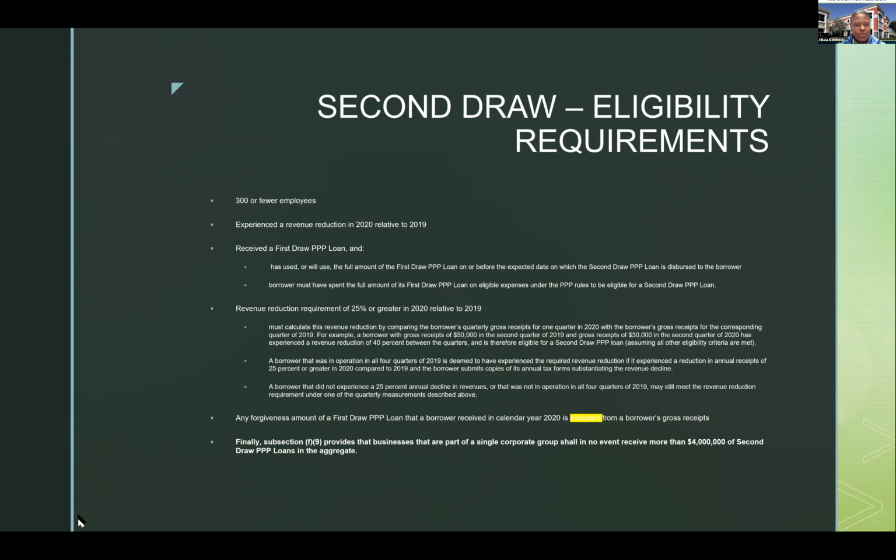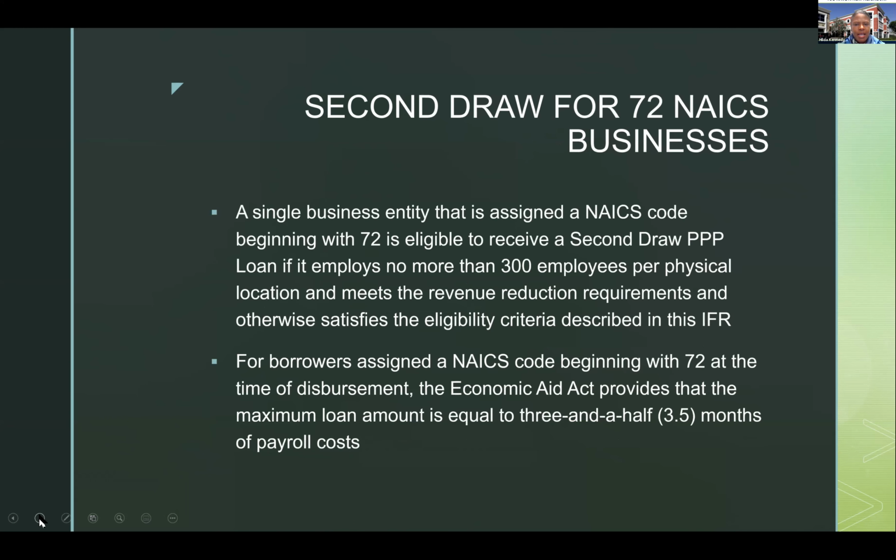So I'll continue and then I will pause again to answer any more questions. So we've talked about the calculation for PPP loans, that is the same for each as it was for the first two rounds of PPP.